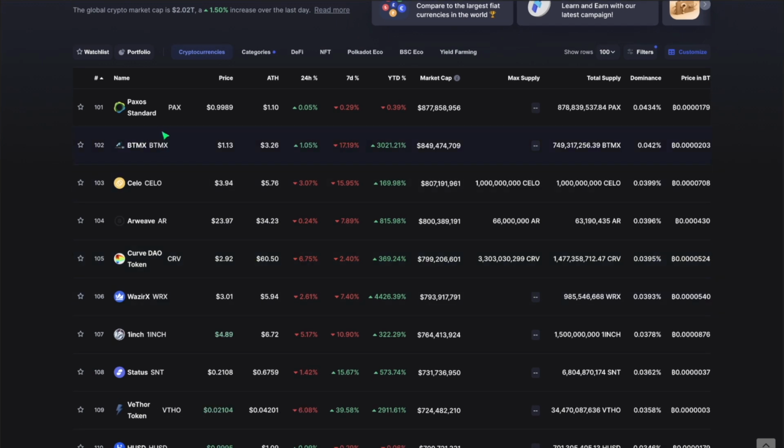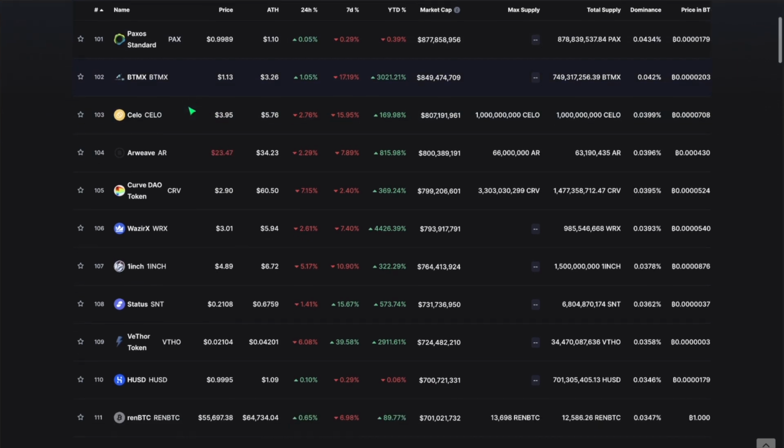So apparently this is the BitMEX coin. Now, I know a lot of people have been pumping it. I'm not quite sure, maybe short term, but I wouldn't really touch it. Personally, I won't touch this one.